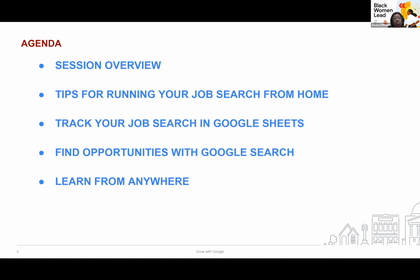Many jobs, as you know, today require that you have some familiarity with technology, whether it's word processing, spreadsheets, presentations. So digital skills are very, very important. We'll talk about the Google Workspace applications and you will have access to that going forward. So you'll be able to experiment and grow your skills.